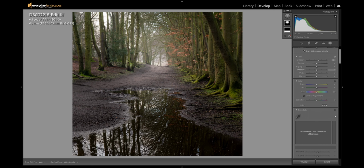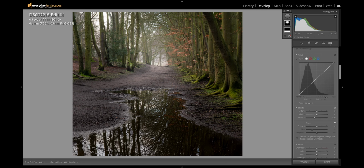So I've pulled up the highlights on that, and I believe I've also added a little bit of dehaze in there as well, so I've softened it down, given it what I hope might be a little bit of a misty feeling just off into the background there. Following on from that, I've added a vignette in.